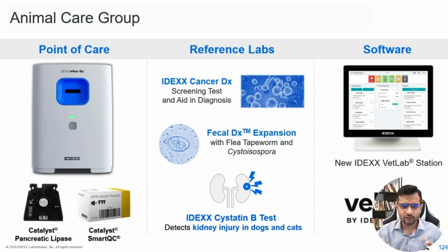So just to give you a taste of it, when you go to a vet's office, you're going to see these IDEXX machines. And so the vet is going to take a sample from your pet and put that in there and then determine if they're infected or not. And then some samples, blood samples, for example, will be collected and sent offsite to a lab. And that lab may also be owned by IDEXX. So that's the reference lab segment.